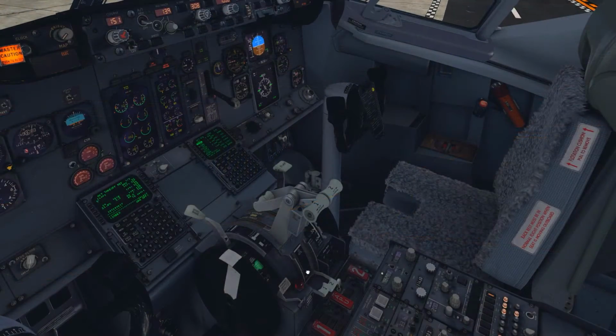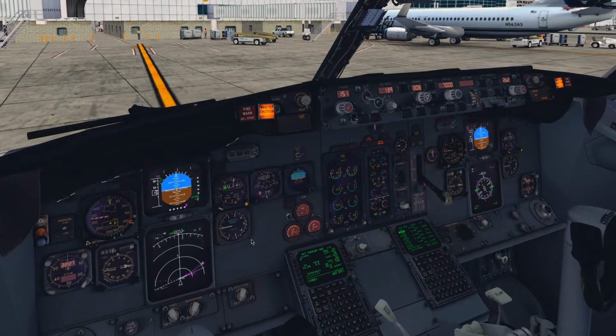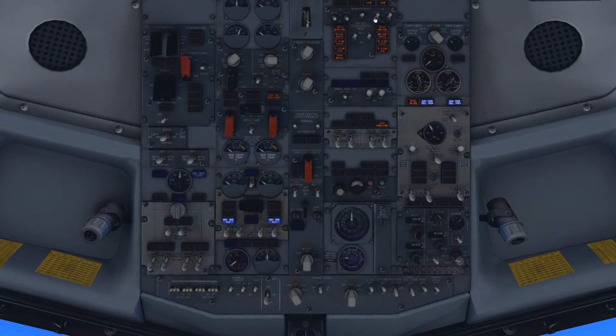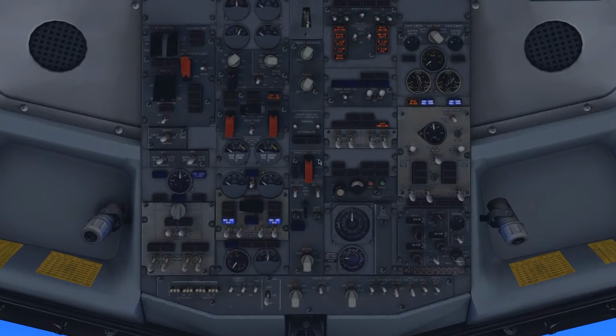Let's go ahead and introduce fuel. Let's go ahead up here as well. Let's go ahead and get our window heat on. Seatbelts are on, everything's looking good there. Perfect.